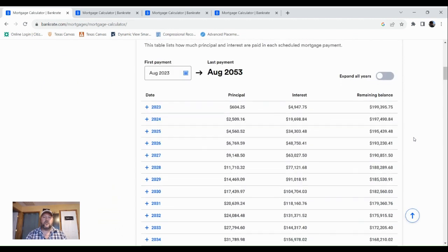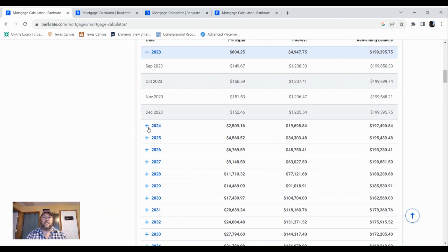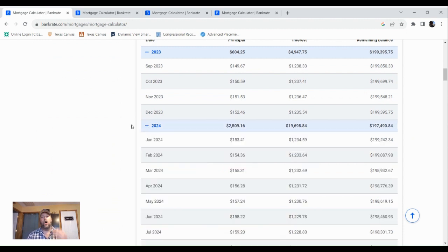So if we scroll down, we'll have every year between 2023 and 2053 available, and we can click on these little plus signs, and it will open up and show you how much you're paying each month and how much you're paying down. So the first month, you're going to pay that $1,388, and only about $150 is actually going to go towards paying off the principal amount of the loan. The rest is going to interest.